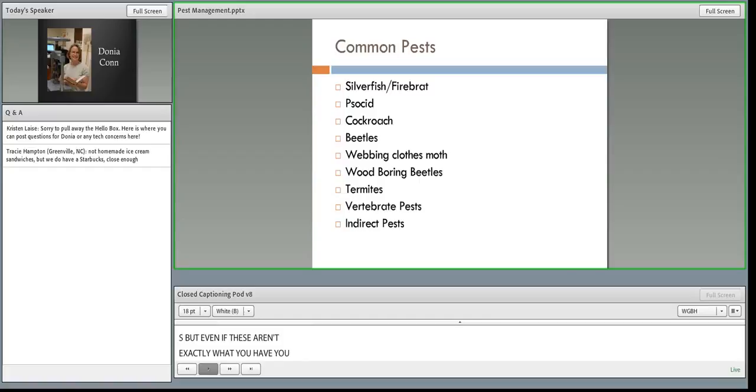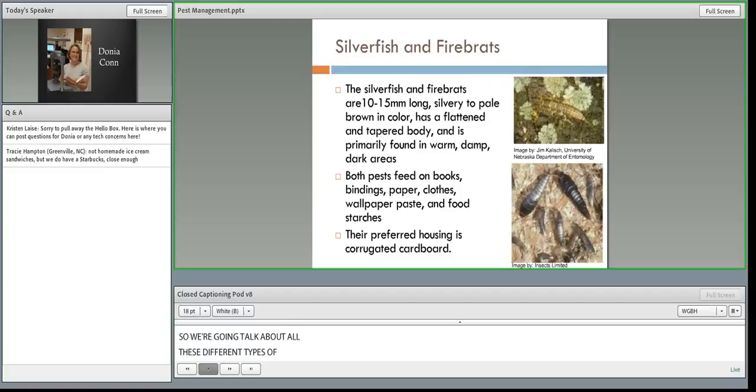So let's get started. Silverfish and/or firebrats are probably one of the most common pests that we will find in our collection. They're small and long and kind of torpedo shaped, if you think about it. Depending on which ones they are, they can be silvery in color for, strangely enough, silverfish, or a pale brown color for the firebrats. They are generally found in warm, damp, dark areas. Warm being a relative term here because they're usually found in basements, but it's often warmer than other places, though predominantly damp and dark. Both of these guys feed on books and paper and the bindings and textiles and wallpaper paste, any sort of starches and material like that.